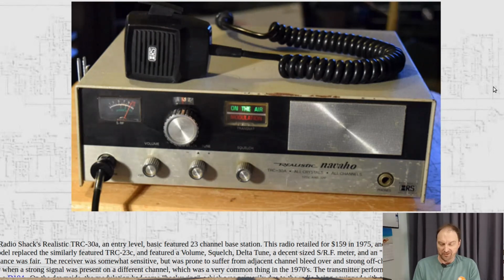Many of you may not realize, but in the very, very early days of CB, you had to buy crystals for the channels that you wanted to transmit on, like this. So this is a channel 11 transmit crystal. And this is a channel 11 receive crystal.